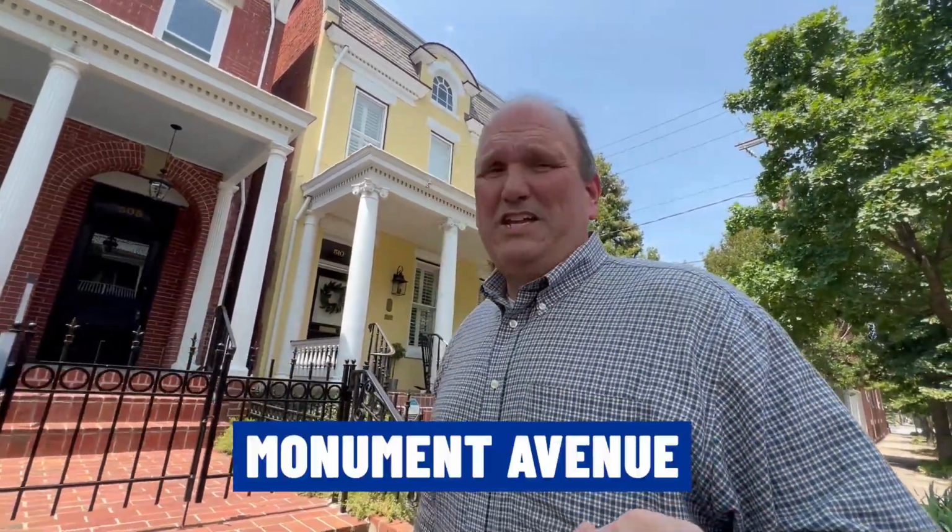Behind me, a couple blocks, is Monument Avenue, which had some monuments to Confederate generals, which were recently taken down, and that was sort of a bit of a contentious thing here in Richmond. Some people were for it, some people were against it, but that's not something we're going to debate today. But, you know, Richmond was the capital of the Confederacy, so it is rich with Civil War history. So that's just a fact, just part of history.